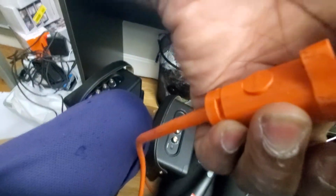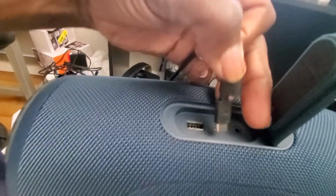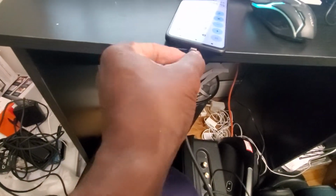So here's the first one we're going to look at. Get this charger in here. Dealing with one hand, guys, one holding the camera. So here's one JBL charger right here. Let's plug her in. Well, let's first plug her in here so you'll know. I get it in there, guys.